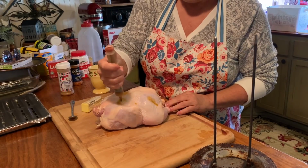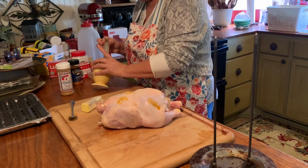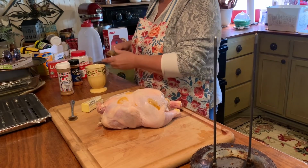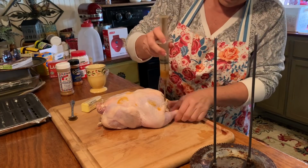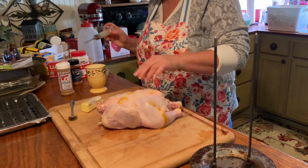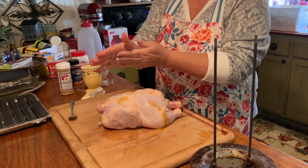And back. That's all I'm going to do. Those four holes. Let's see if I can get some in that other leg down toward the bottom. Oh, yeah. All right. Now, I'm going to take some butter. Did it melt in my hands? Good.